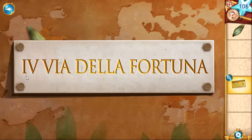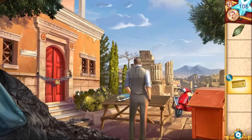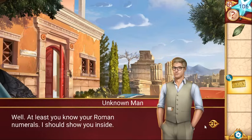So Roman digits here are this I and V are 4, then V and I is 6, then D is 500, L and L is 50 plus 50. So if we sum all these numbers together, we get 500, then add 2 times 50, so add 100. We have 600, and then we have to add 4 and add 6. So in result we have 610, 6, 1 and 10, 610. So it's opened, and now we can go in.